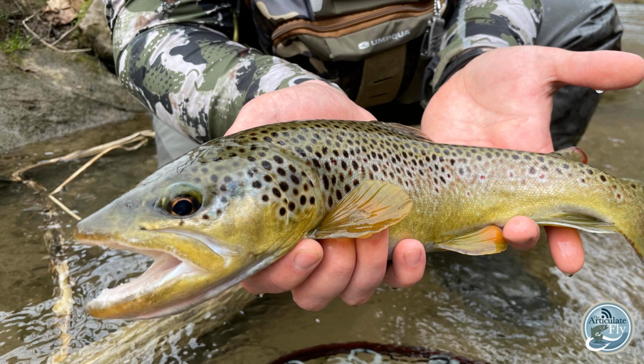Yeah, and when in doubt, throw the rooster tail, right? Always throw the rooster tail. Half a stick of pepperoni on a treble hook works every day, all the time.